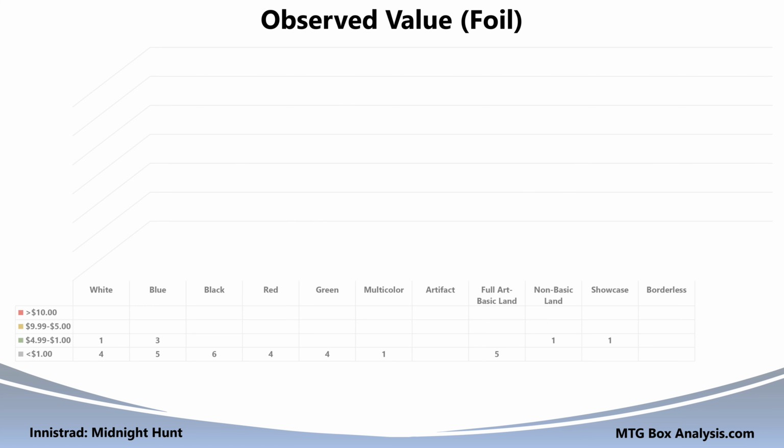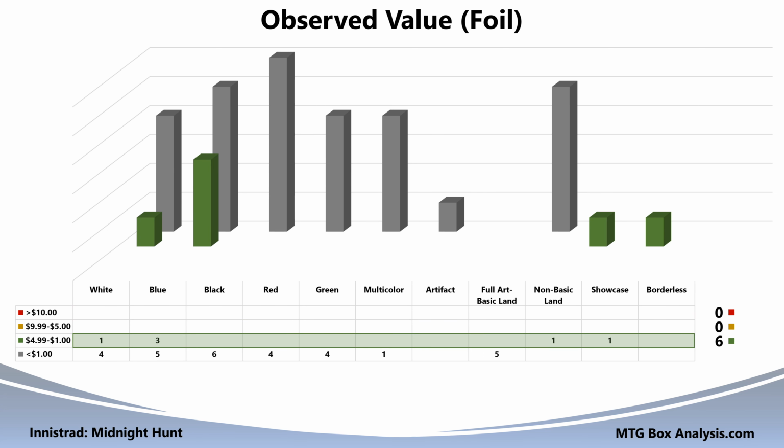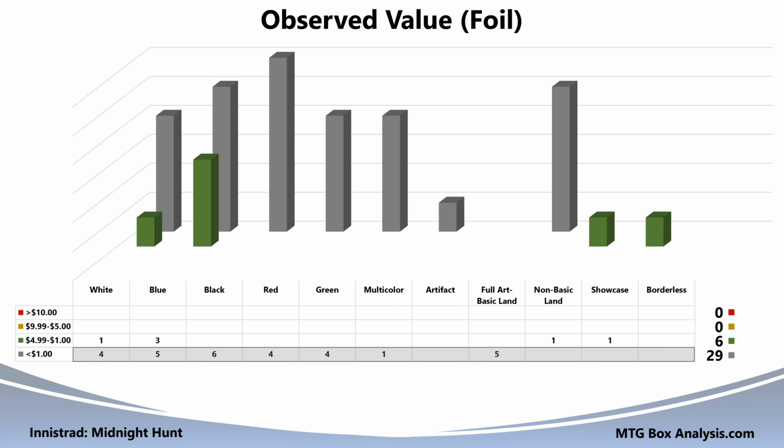Unfortunately, in the foil space, we didn't see any cards valued over $5. We did, however, see 6 foils valued between $1 and $5. The other 29 foils in the box, though, were valued less than $1.